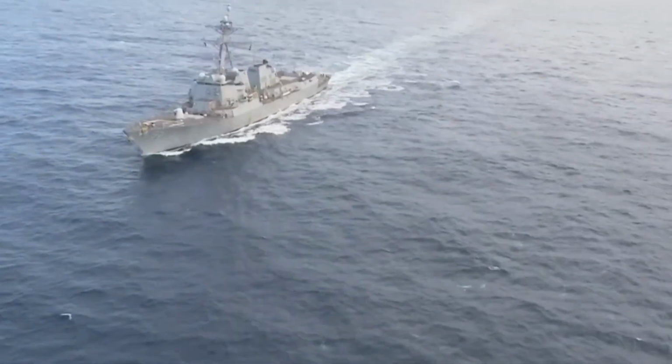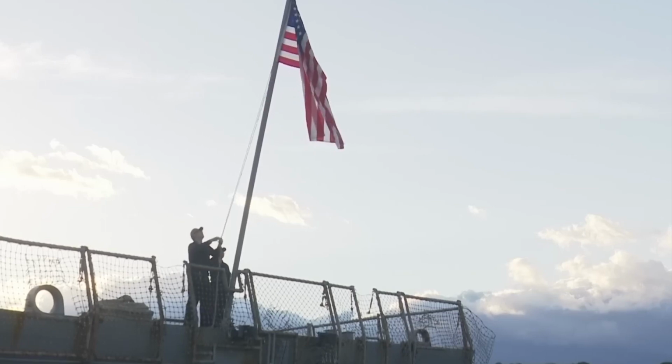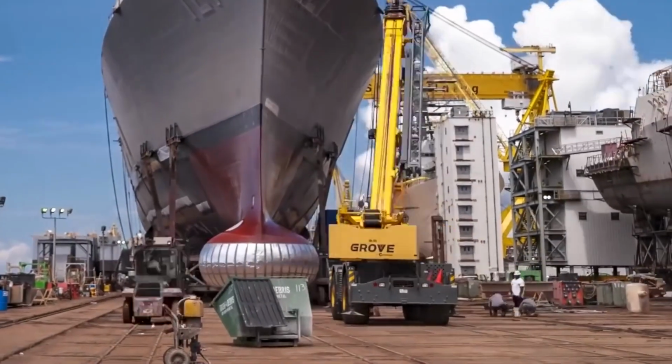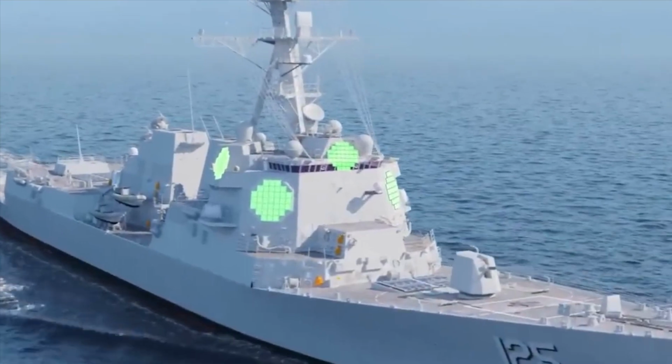But it's not just about adding new ships. The Navy is deeply committed to keeping its existing fleet in top-notch shape. Some of these ships have been in service for decades, and they're not being left behind. The Navy is investing in upgrades, and one of the most significant upgrades is the installation of AbramsX radar systems.